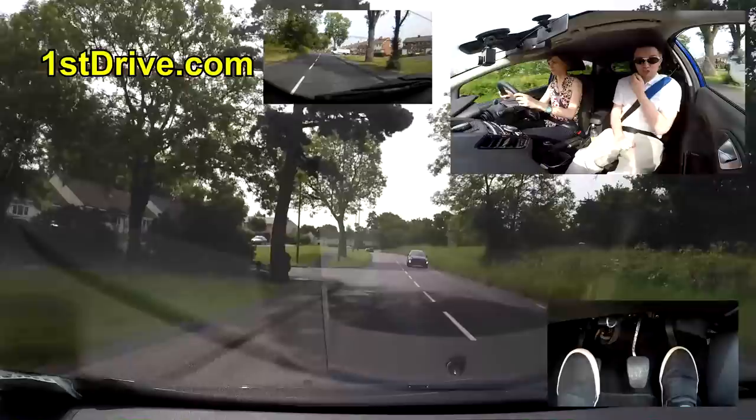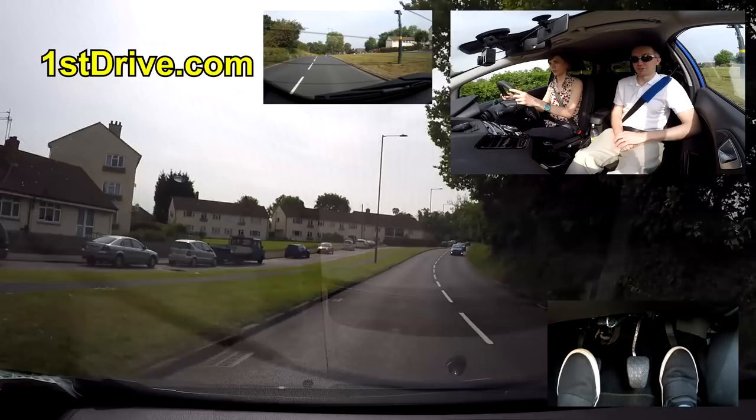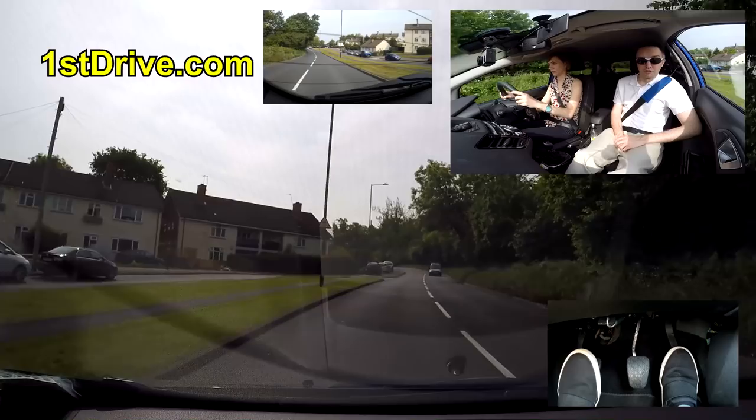So if it feels too quick, whatever, it's much better to stop and wait and then go. And eventually we try and never stop, but that's hard to do, because you've got to plan so far ahead, you never really have to stop. So we're going to follow the signs for Kings Norton.